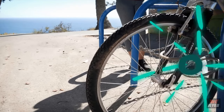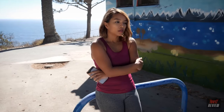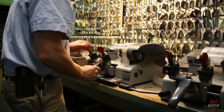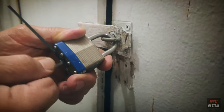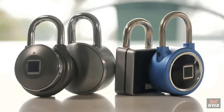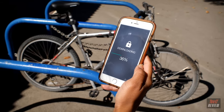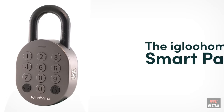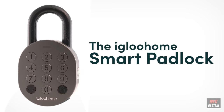Nothing's more secure than a lock, right? At least, not until you lose the key or forget the combination. It's such a hassle to get replacement keys or call an expensive locksmith to break it open. Well, there are already Bluetooth padlocks out there, but unlocking usually requires an additional app download and account registration. Not so easy. That's why we've developed the Igloohome Smart Padlock.